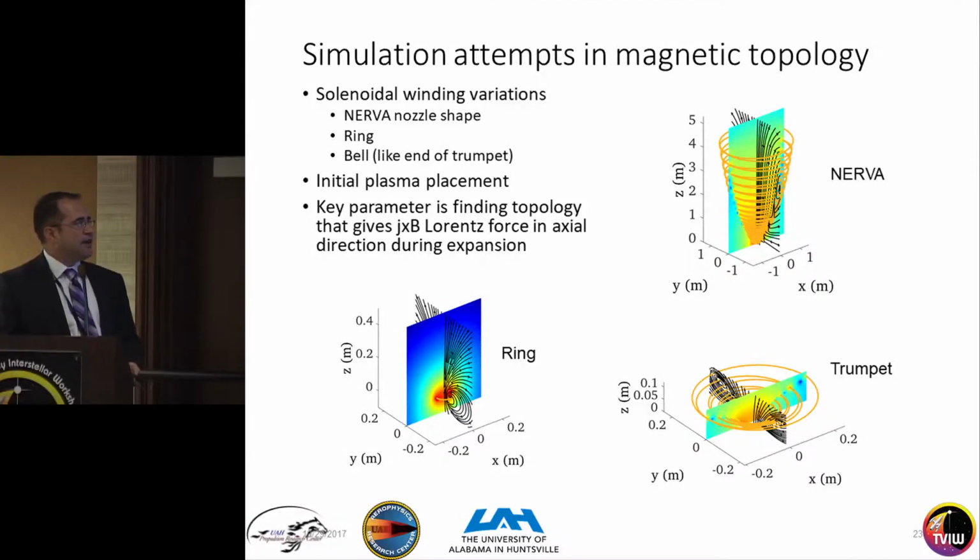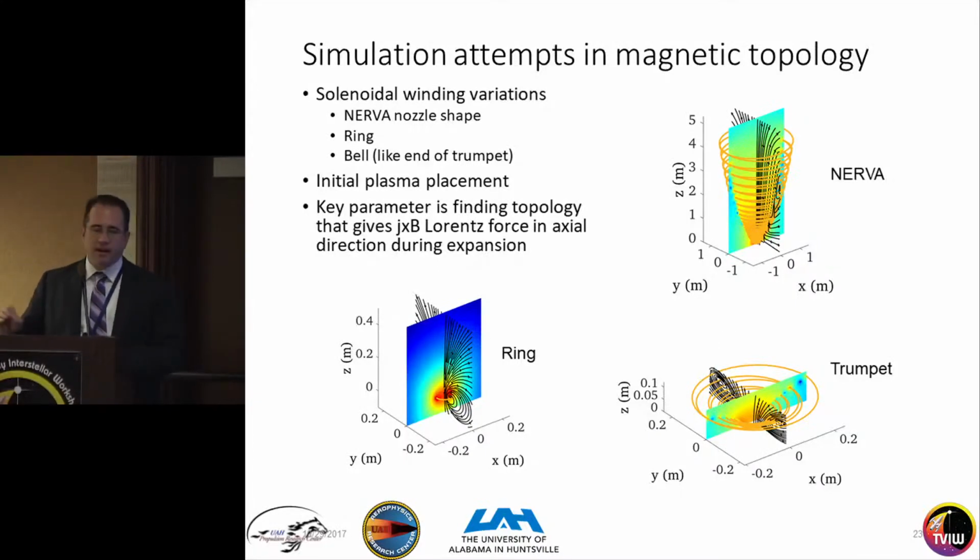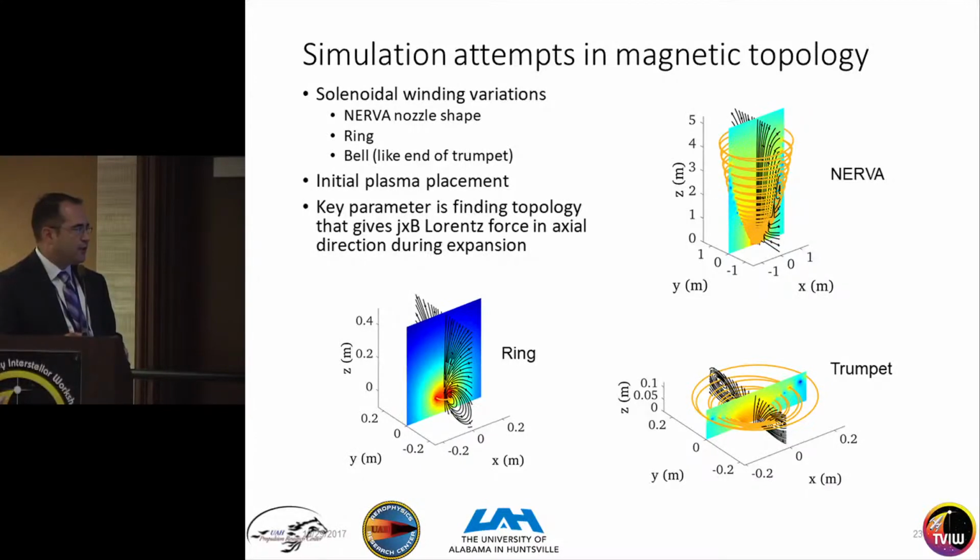It turns out it didn't seem to work very well. We tried some very simple things like this ring geometry down here, and something that looks like the bell on the end of a trumpet down here, and in all cases it didn't really work. We didn't get a lot of momentum transfer.